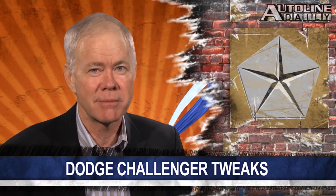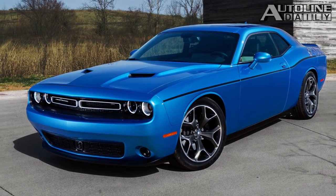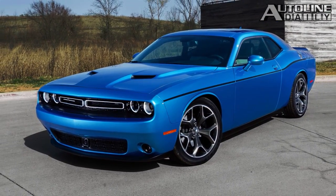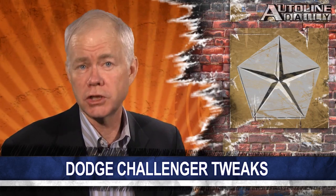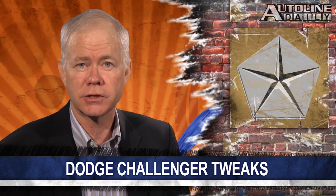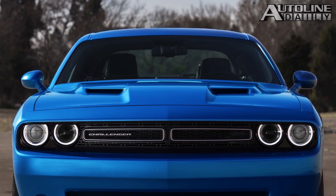Big news from Dodge coming out of New York. Besides celebrating the 100th anniversary of the brand, there are some styling tweaks to the Challenger and a significant redesign to the Charger. Let's start with the Challenger, which gets new front and rear fascias. The hood scoops are now wider and longer, making them more pronounced, and the grille is compressed to make it look like the headlamps are peering out.